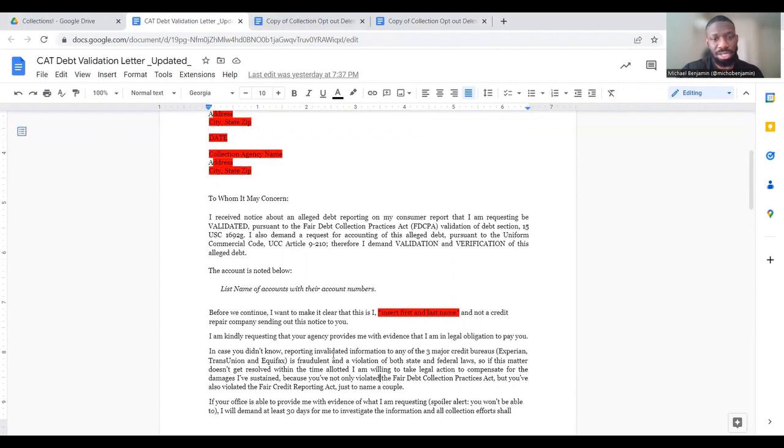So reporting invalidated information to any of the 3 bureaus, consumer reporting agencies. Remember, we're sending this to the collection agency. It's fraudulent and a violation of state and federal law. So we're letting them know, we know what time it is. And then we're letting them know we're willing to take legal action to seek compensation. The fact that they're calling you, that's the low-hanging fruit when we talk about FDCPA violations. You can screenshot that, use that as exhibits, and go on about the legal process, arbitration, things like that.